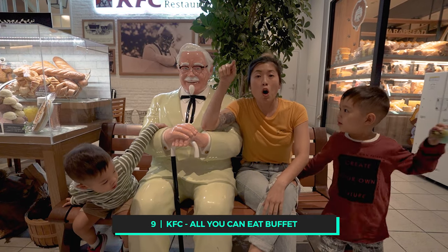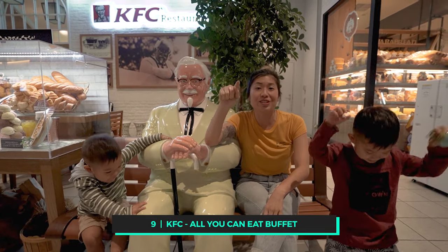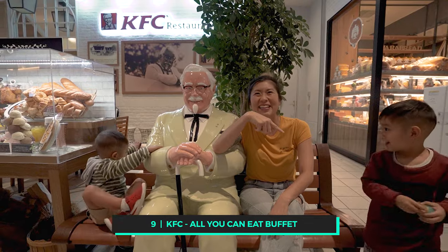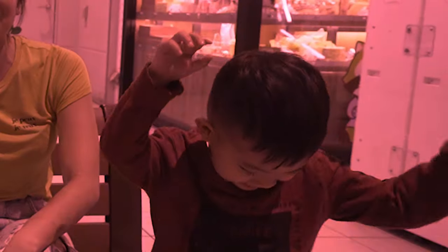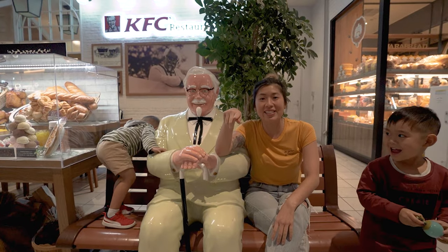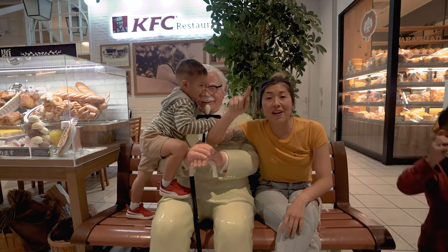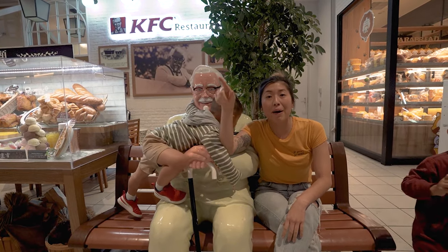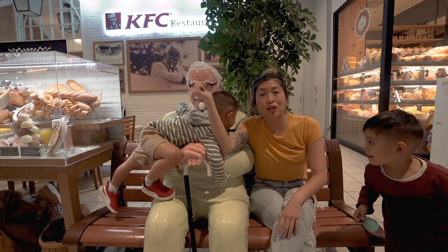KFC restaurant, all you can eat buffet. Yes, that is right. Blake's doing a dance. Yes, that's how exciting it is. We're gonna go inside and try out Osaka's very first KFC buffet here in Expo City. And we're gonna show you what it's like.